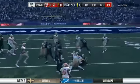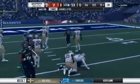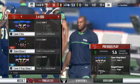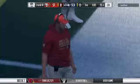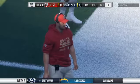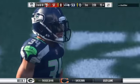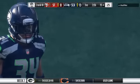Wilson again to Rawls. And he is swallowed up right at the line of scrimmage. No gain on the play there. Second down. And as we've seen throughout this season, it's no picnic trying to score touchdowns against this unit. They're ranked #1 against the run. But it's also difficult because it's not easy to throw the ball against them either.